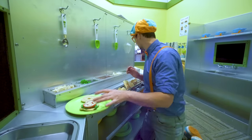Okay, let's go over here. Whoa, look at this contraption. Whoa, I'm balancing. Okay, oh, that was awesome. Now let's roll some more.